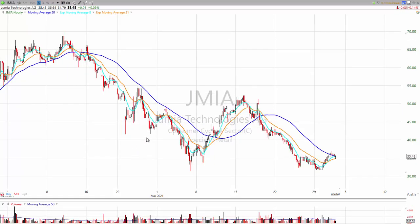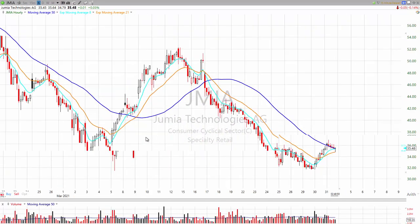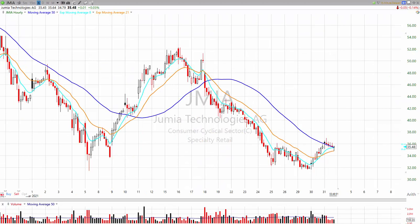All right, Jumaya. Let's zoom in a little bit. It's the hourly chart. Okay. There have been big swings going back a year. I first started playing this in the teens, and then it went all the way up to like over 50, and it's swung wildly ever since then. Possible double bottom here. You see the 8 cross the 21. Right now it's getting support from the 21 right there. So I would consider this to be in play. We got some pretty good volume here.